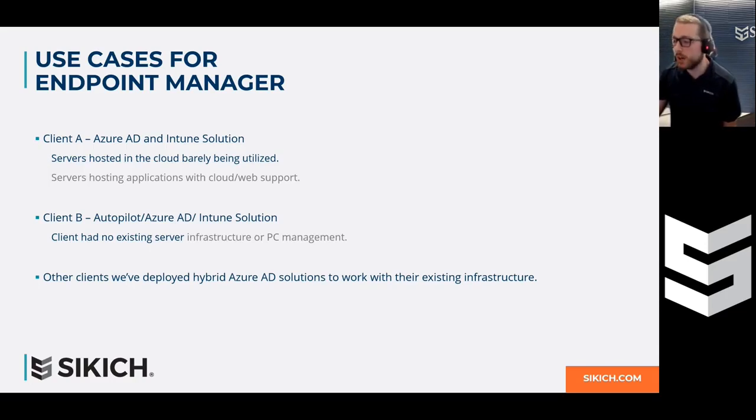So client B, an Autopilot, Azure AD, and Intune solution. Client B is a situation where we used Autopilot as a solution. We took on a new client that did not have any existing server infrastructure. All of their applications were already web or cloud-based. They had no sort of PC management.